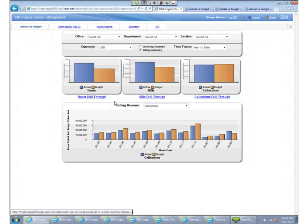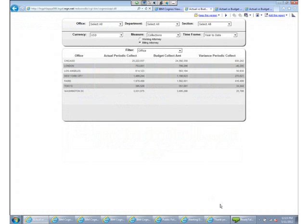June, etc. As a lawyer who is interested, as a firm manager who this is going to impact, I want to understand why, or maybe try to understand this collections metric a little bit better. So I can drill down into the collections and try to understand it a bit better. In this case, I've drilled down and I can go into a report where I can view actual versus budget laid out by office. As you can see above, we have filters such as office, department, section. I can change the time frame. I can change the perspective from billing to working attorney.